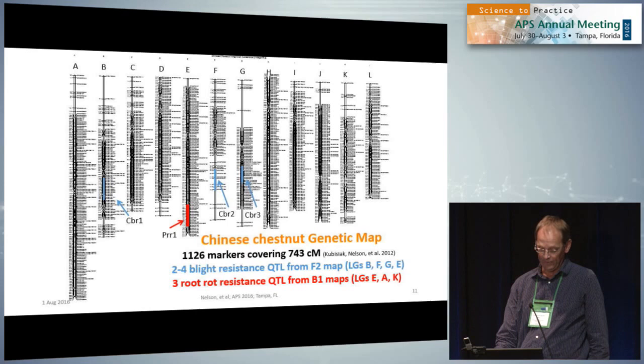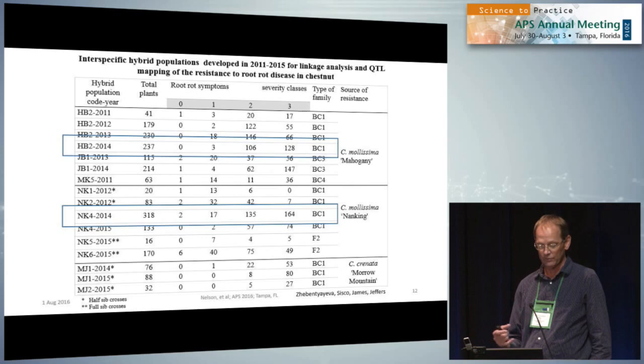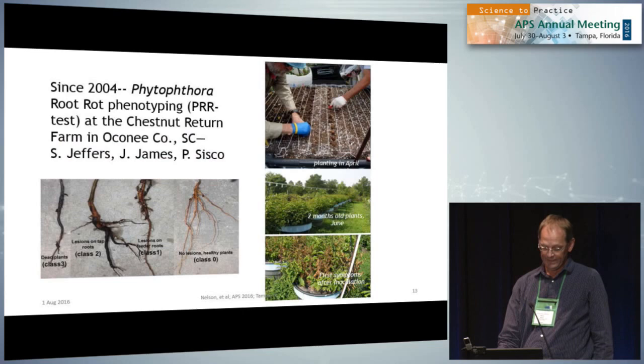We had recently, we've worked with TACF to come up with larger populations for mapping Phytophthora root rot resistance. The two boxed ones are two populations we're working with now. They have over 200 or 300 individuals, come from two different sources of Chinese chestnut. So we expect potentially different QTLs. Again, very nicely developed phenotypic system for screening for Phytophthora root rot resistance, as shown here.